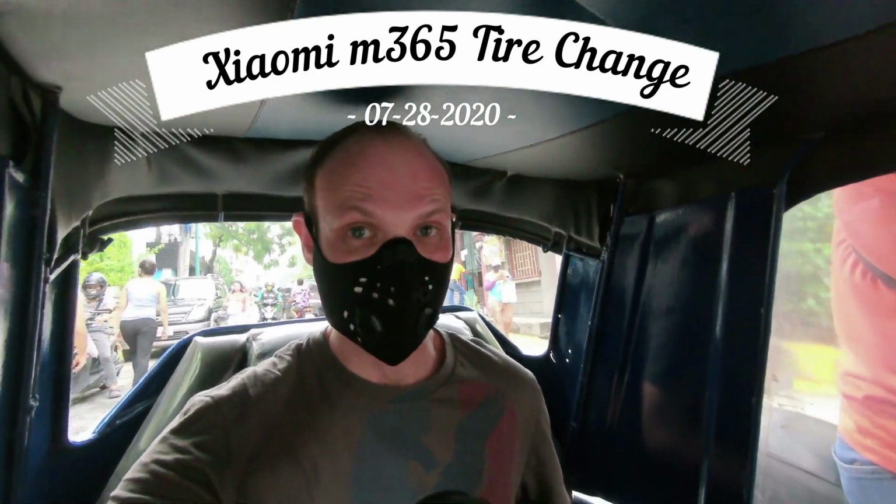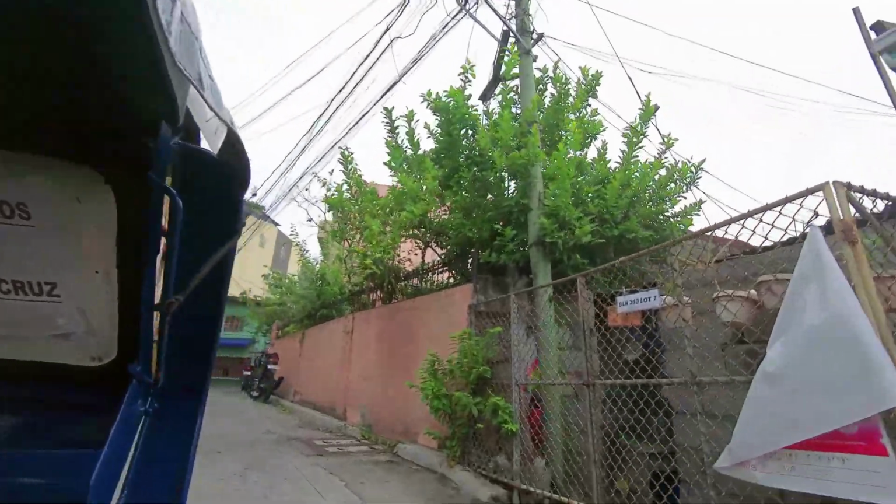So heading now towards a vulcanizing shop. I had to take a tricycle. I thought I was going to be able to walk there, but everybody's giving me different directions. And hopefully this place is actually going to be open.